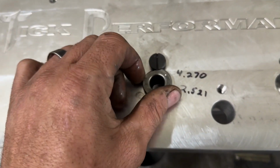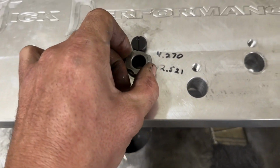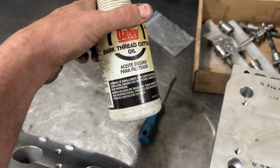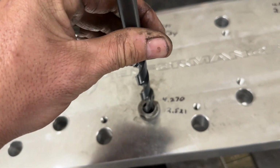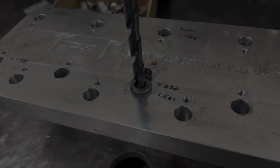I got this little fixture right here, this little spacer right here. We'll go through, we lock it in our guide. You pull it down here, you just screw it in, you turn it, lock it in. Just something for the cutter. Put a little bit of lube on the end of it, and we'll go through and we'll drill each one of these down, open them holes up.